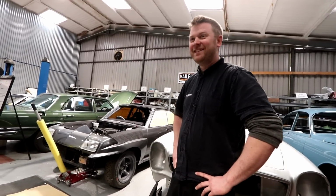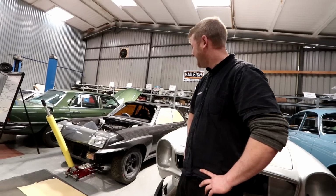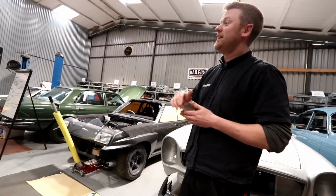Daily driver? No, definitely not. No, that is a full-on rally car. That would have been awesome. So much for the commute to work, though. So much noise.